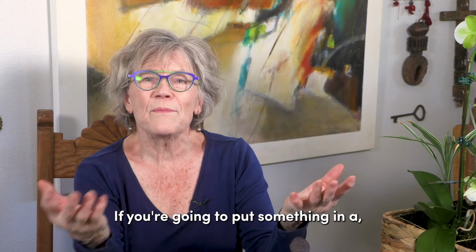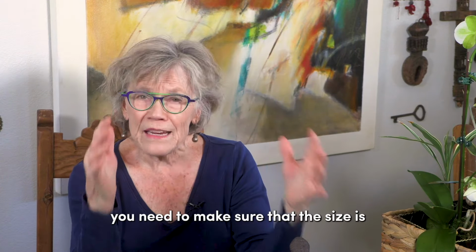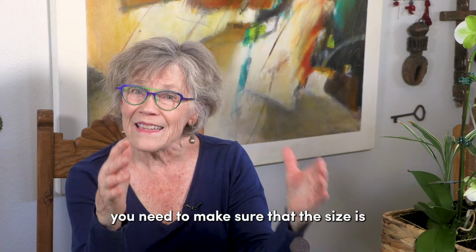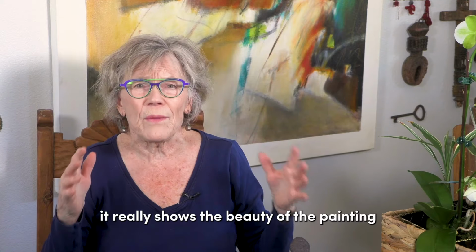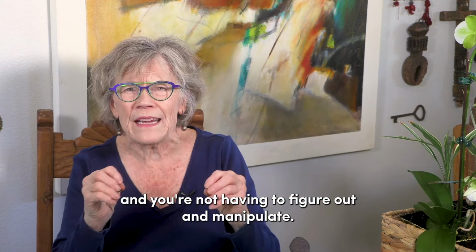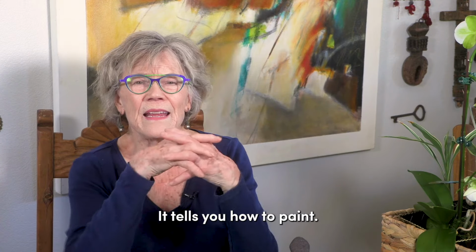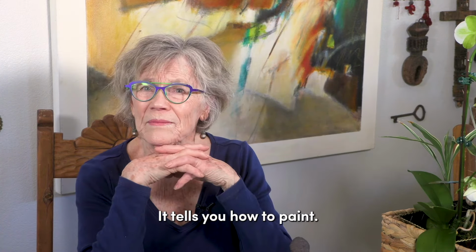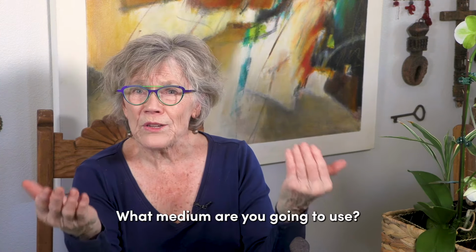If you're going to paint something, you need to make sure that the size really shows the beauty of the painting, and you're not having to figure out and manipulate. This is what percolating does. It tells you how to paint. How are you going to paint it? What medium are you going to use?